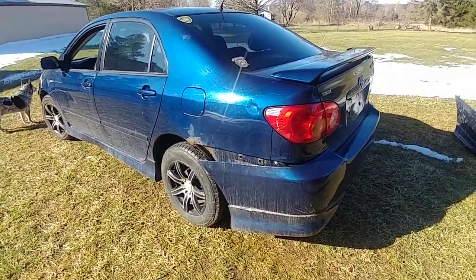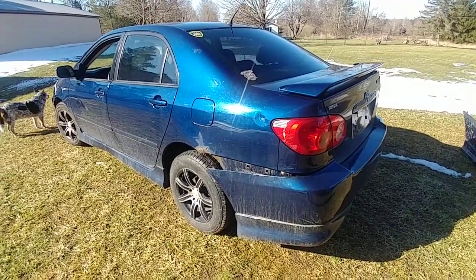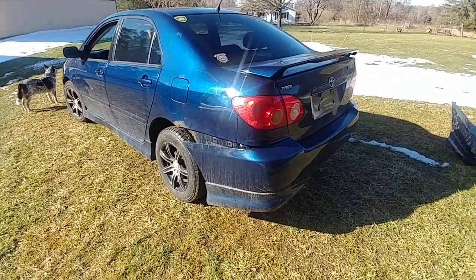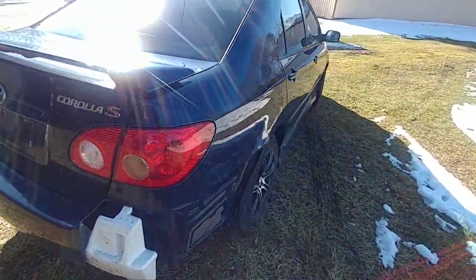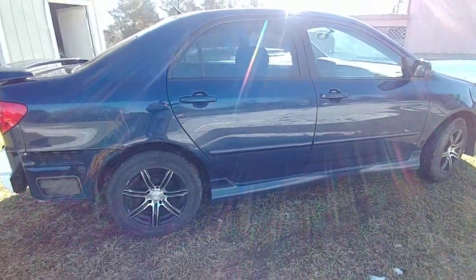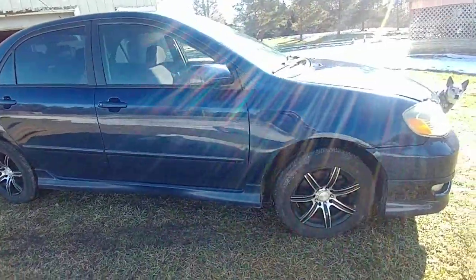I said, will you take $1,200? Since they had only taken this car in about 2 to 3 hours earlier, and I'm offering $1,200, he says yes. And to be honest with you, I was very, very surprised. Now we're getting into the backstory of this car.